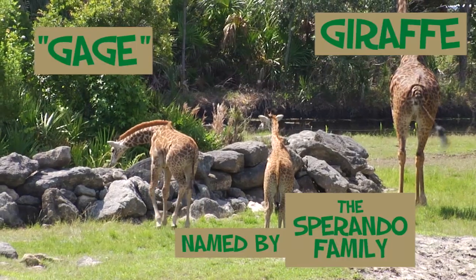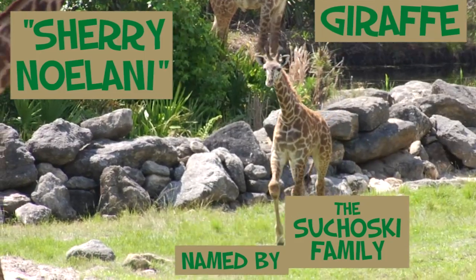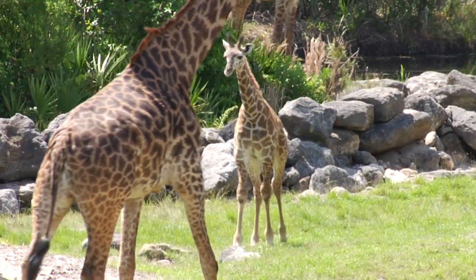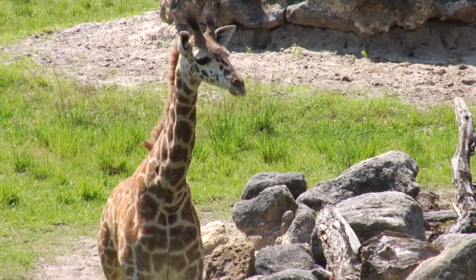We're up here on the giraffe platform where we have 2 new babies, a boy and a girl. The boy's name is Gage, and the baby girl's name is Sherry Noelani. When they're born, the mothers give birth standing up, so they have to fall about 6 feet down. That fall helps them get their first breath. They're actually also about 6 feet tall when they're born.